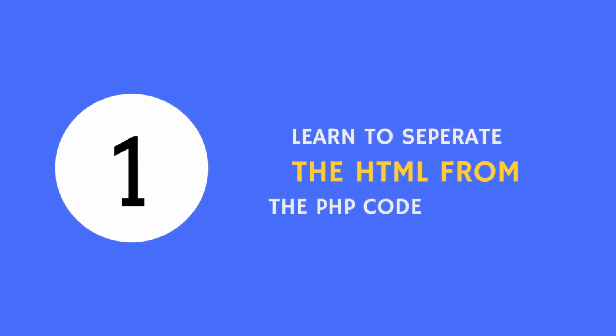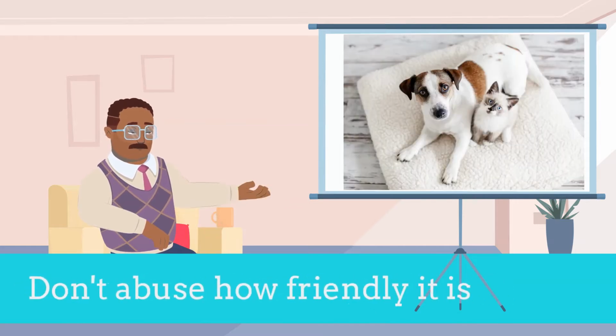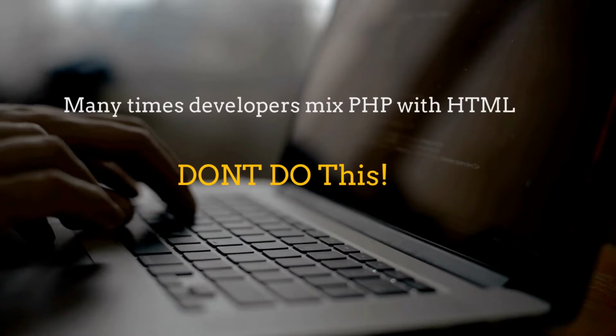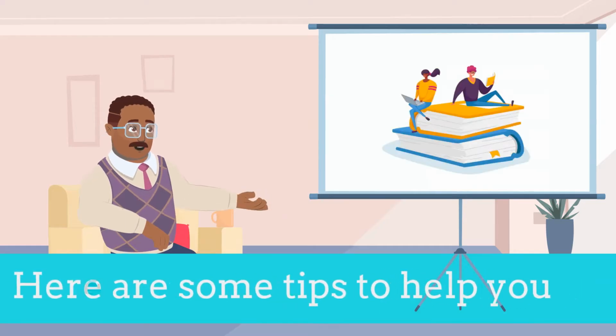Learn to separate the HTML from the PHP code. PHP is a friendly language. However, don't abuse how friendly it can be. Many times developers mix PHP with HTML. Don't do this. Instead, try to keep your PHP code separate. Here are some tips to help you with that.